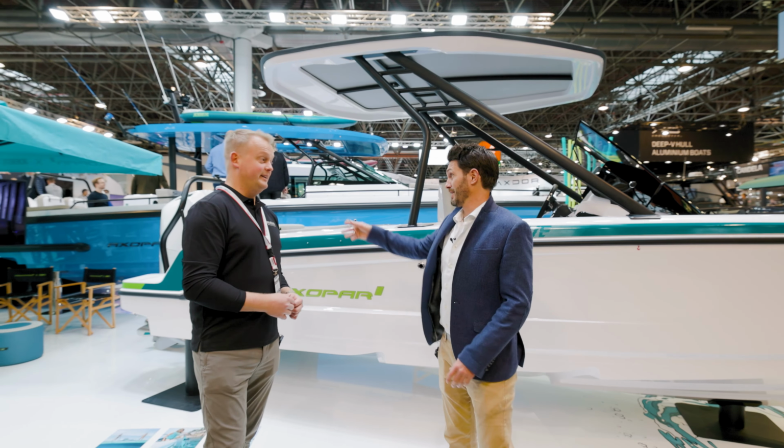The lines are beautiful and there's a purpose for each and every detail. But should we also jump on board? Yeah, and have a look at the boat. Sure, we can continue our chat and point out some of the features on board. All right, let's do that. Let's jump on board. All right, welcome on board.